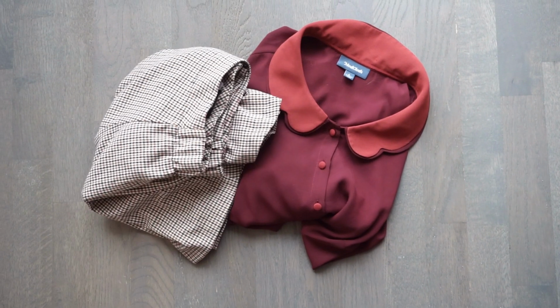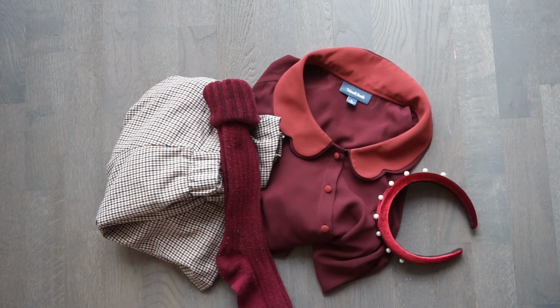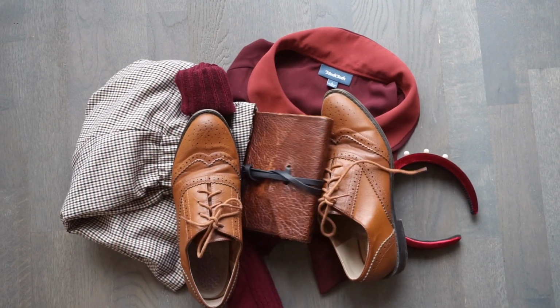For this costume, I used a blouse with a Peter Pan collar, a plaid skirt, matching high knee socks, a headband, a pair of Oxfords, and of course, a journal for taking notes. Next time I might change the color of the headband or maybe even the blouse because the whole thing altogether ended up feeling a little bit Christmassy.